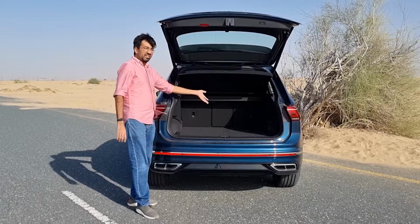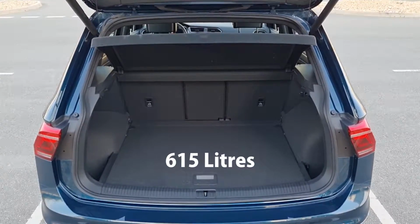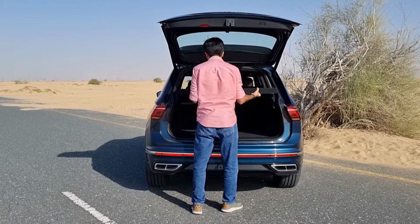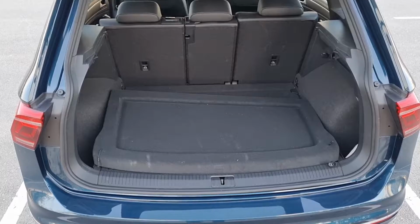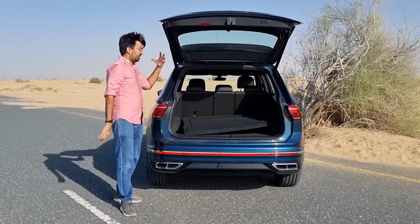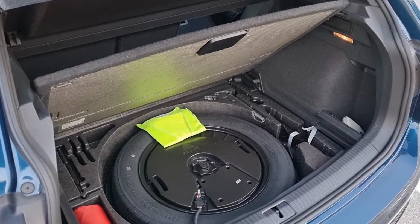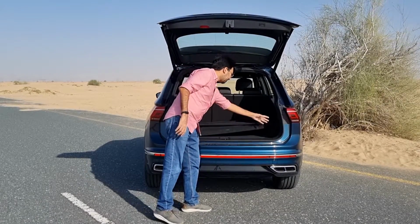In this standard setting, you can put 615 liters of boot space when the rear seats are upright. There's also a boot separator. That boot separator is very easy to remove, but the only problem is that there's no space to put that boot separator, so it consumes a little bit of space out here, but otherwise it's nice and even boot space which has been given. At the bottom of that, there is also a spare wheel, like not the full size but a temporary spare wheel with all the tool kits and a high visibility jacket. There are also more storages on both the sides.